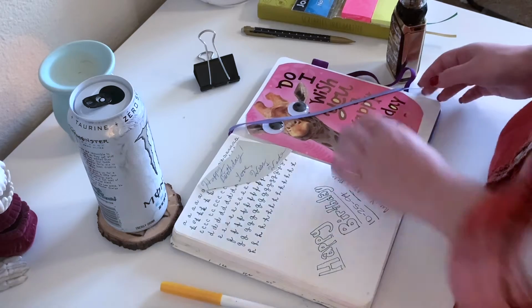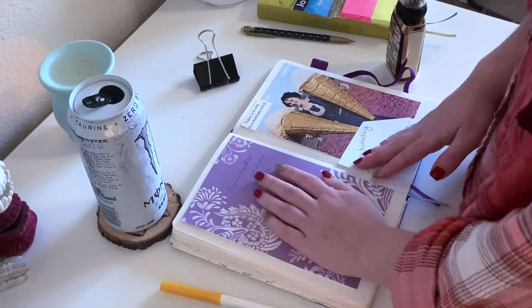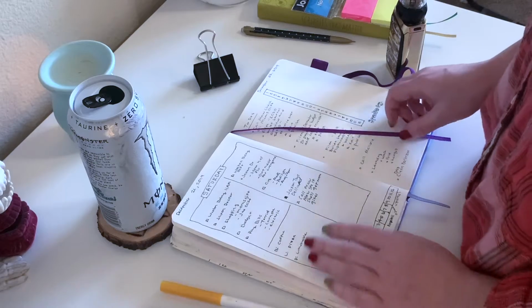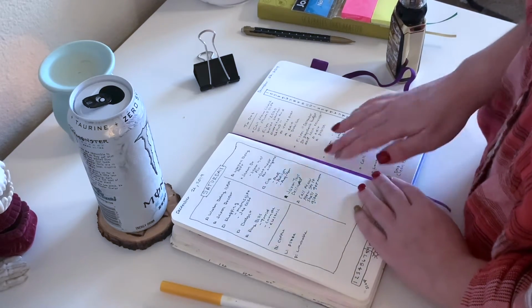And now we got all the way back to October. So what I did was I took my birthday cards, because my birthday's on October 25th, and I pasted them in here because I thought it was super cute. But that's basically all I did for the month of October. And then I did nothing in November, and here we are in December.